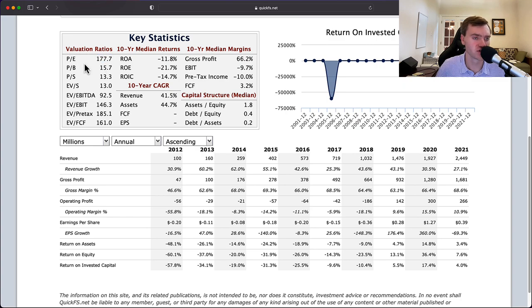All the valuation ratios look ridiculously high. PE of 177, price to book of 15, price to sales of 13. This is really the kicker for me. When you have a company that's growing quickly, with 40% revenue growth and 44% asset growth, I'm not as concerned about price to earnings ratio, because with such fast growth, operating leverage can save you from a lot of that. What it can't save you from is price to sales. Price to sales at 13 is just too high. I would never pay more than 10 times sales for a company, ever, period. So I would say this company is overvalued.